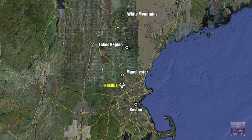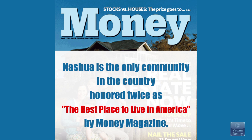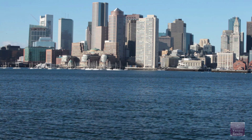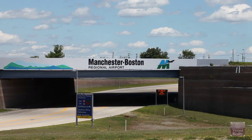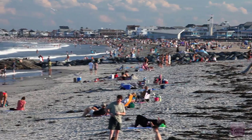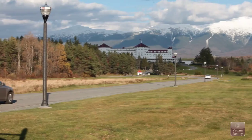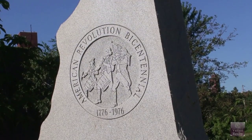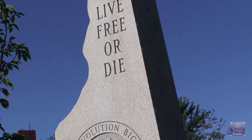New Hampshire's second largest city, Nashua, is the only city that has been ranked by Money Magazine not once, but twice, as the best place to live in America. Located just 35 miles north of Boston, 20 minutes to the Manchester-Boston Regional Airport, an hour to the seacoast, 90 minutes to the Lakes region, and 2 hours to the White Mountains, Nashua is perfectly situated to take advantage of everything that living in New England has to offer.